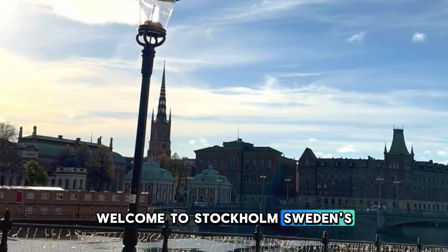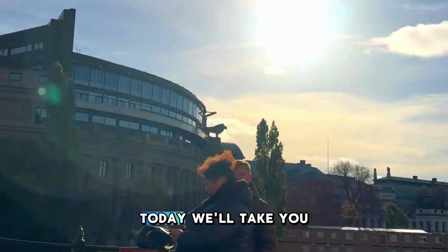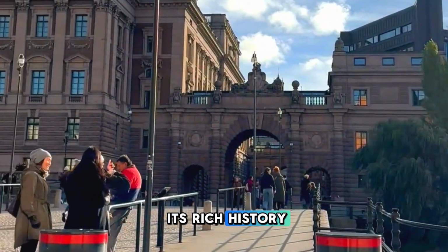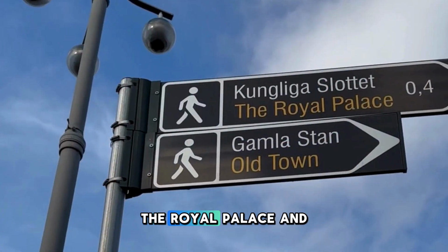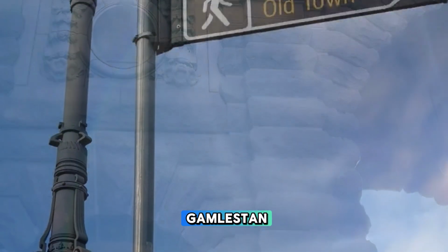Welcome to Stockholm, Sweden's stunning capital. Today, we'll take you on a journey through its rich history and vibrant culture, focusing on two must-see spots: the Royal Palace and the charming old town, or Gamla stan.